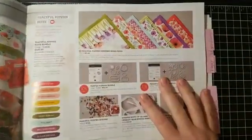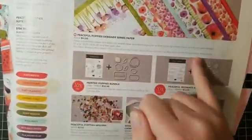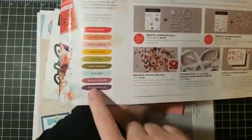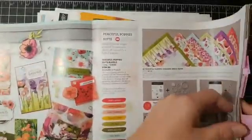One of the best things about the way they're laying out the suites now is you'll see right here, they have all the coordinating colors. With the DSP, they have always listed those colors right under the DSP, so you can always refer to this when you need those colors. But now, especially for me, I'm a visual person. I don't want to read, I just want to look at it. All the colors on all the suites are just listed in little swatches, which I think is just brilliant, and I love that. It's one of my favorite things about the whole catalog.